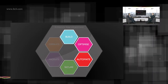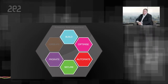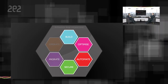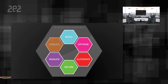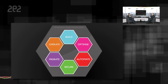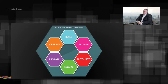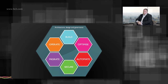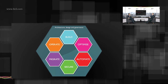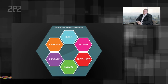And a core thing of what we do is actually around migration. So a lot of people migrate a lot of equipment, both within the data centres and between data centres on a regular basis. And the last area within the practice is the operational piece, which looks at the operational management within the data center, the service management side of things, and also 2E2's offerings around data center management and managed services. So wrapped around all of that is architecture, design and governance. So again, a core part of what we do. We have a number of strong solution architects within the business, and a number of key technical architects that understand all the technology platforms from our key vendors. So we architect and design solutions that go in the data center on a regular basis.